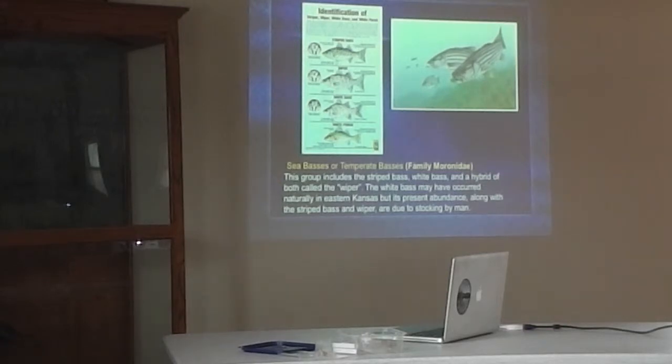And the reason why wipers were even created, this hybrid vigor kind of idea: white bass are little, but they're fun to catch. They fight. They got a lot of fighting. Striped bass get big, but they're not all that hard to catch, and they don't really fight you very much. But guess what? A wiper's supposed to be the best of both worlds. And so you get the fight of a white bass, and you get the size of a striped bass. So that's why the popularity of the wiper.